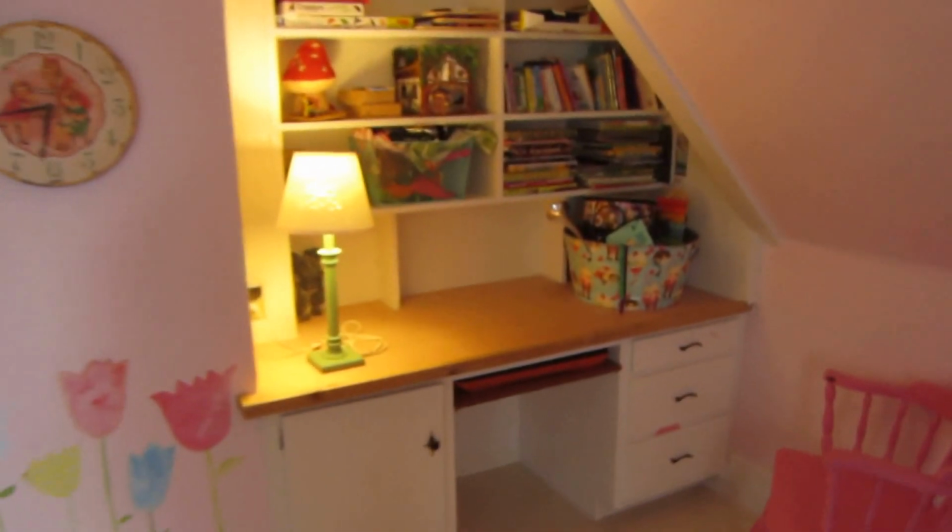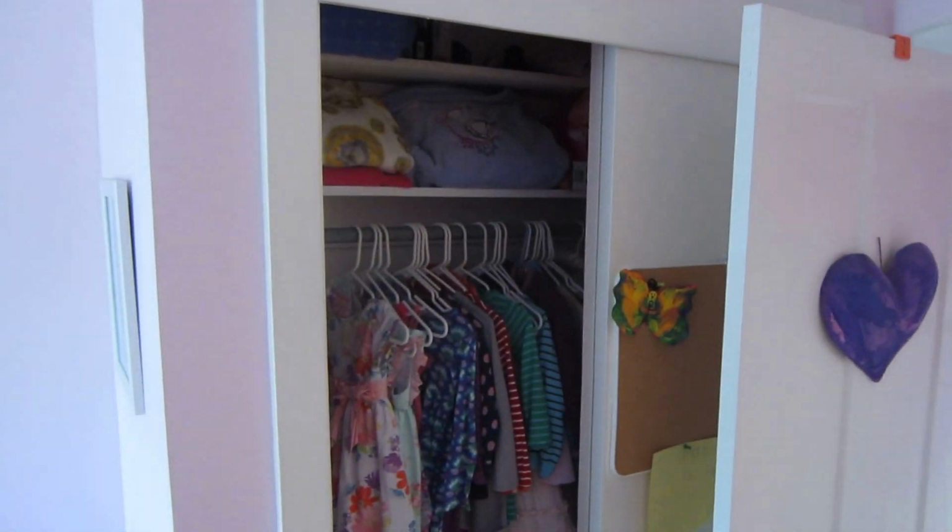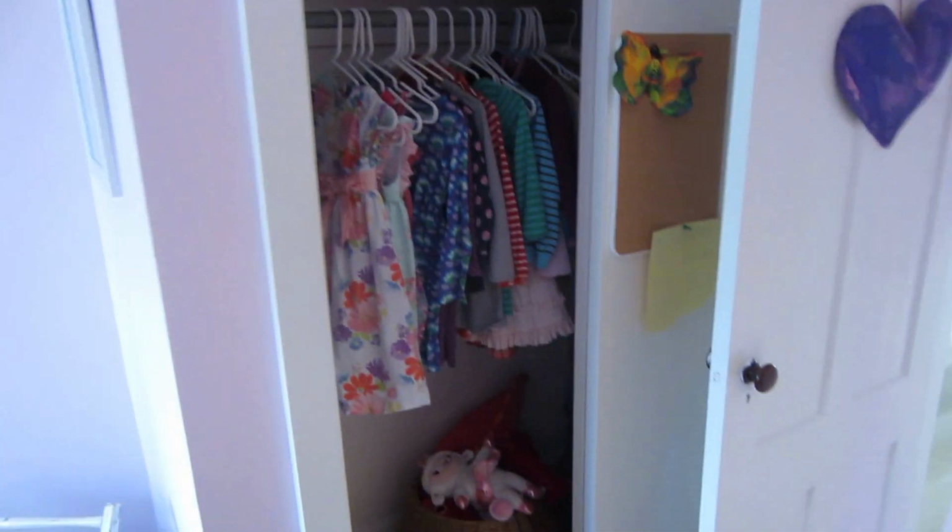Nice for a bedroom. It's got a built-in desk with shelving above. Also has a closet over in the corner that's a little bit bigger than you sometimes see. It's a double closet.